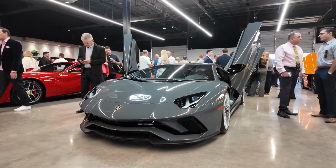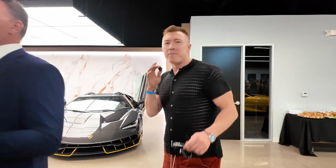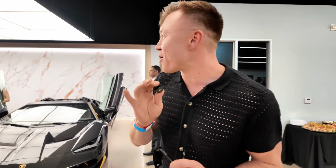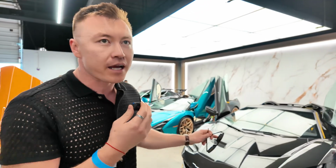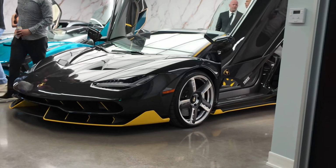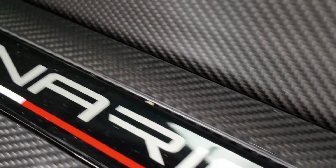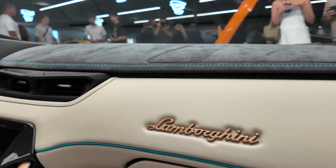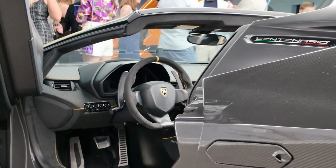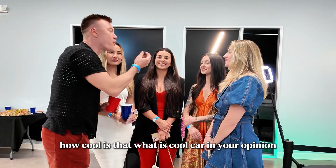So Aventador obviously would be a cool one. There's a 458 here. There's vintage, but here we have really, really wonderful, probably the 3 rarest cars here. We have the Centenario right here. The Lamborghini Centenario, I believe they built only 19 roadsters, which we have here, and 63 coupes, right? So tremendously limited run, tremendously limited production. One of 19 right here in front of us. How cool is that?